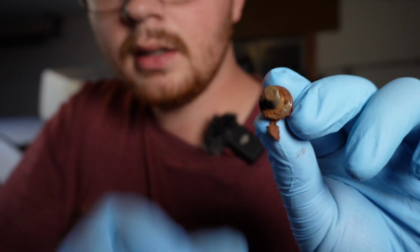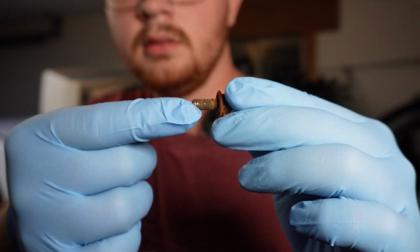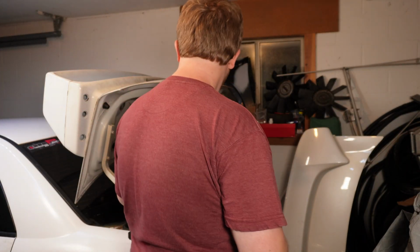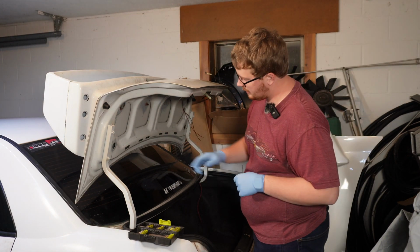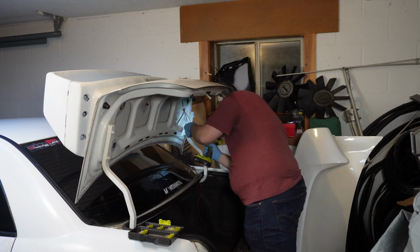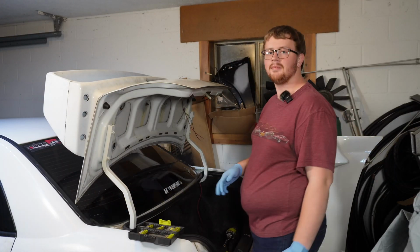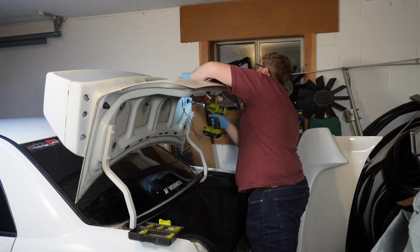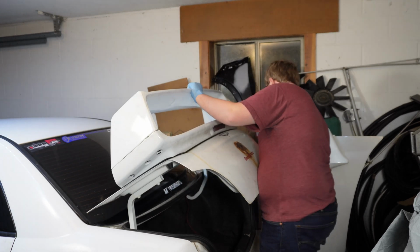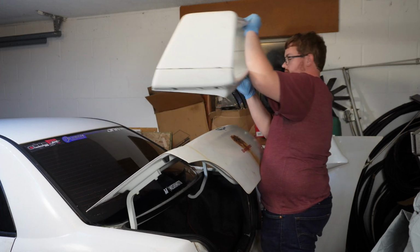What happened here is it kind of welded itself into the carrier, and I have a feeling this started rusting before the actual deck lid did. But I have a feeling we're going to see that a lot here. And when I pull this off, I'll show you the damage under here because this one isn't even held on by anything anymore. Oh God.